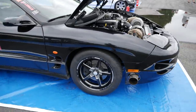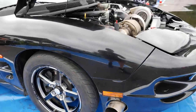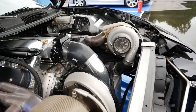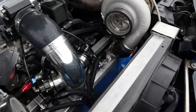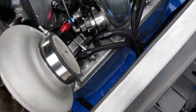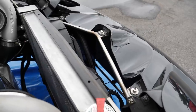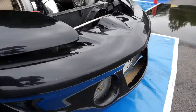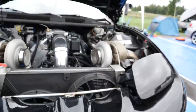Trans Am, serious turbo setup with the outlets in front of the front wheel. It's a twin turbo and it has the water intercoolers, two of them in the front here. I think this is the radiator and maybe a cooler in the front here that cools the intercooler water. I guess so. No owner here to ask.